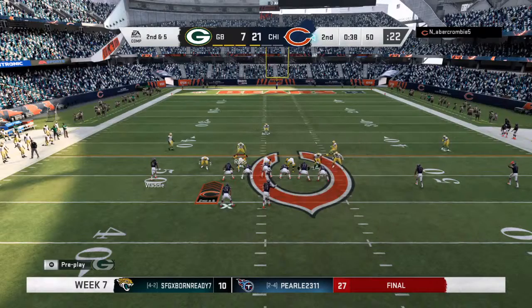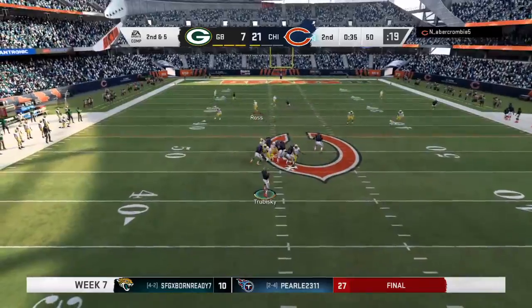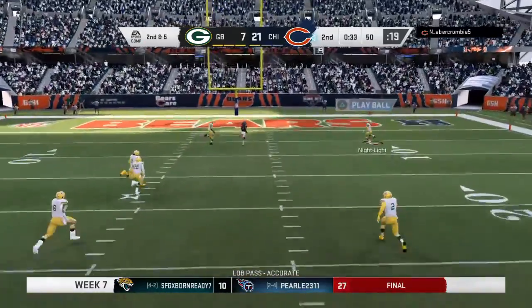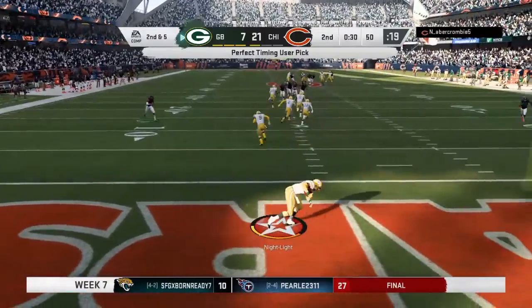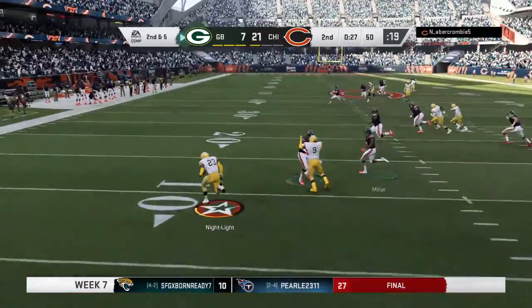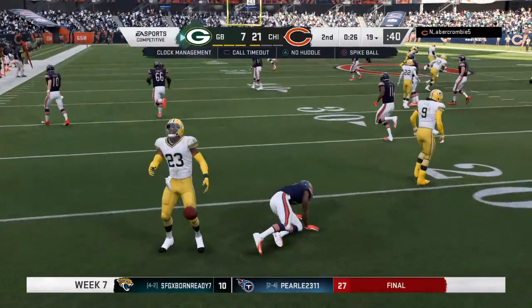Here we go. 18. From midfield now, here's Trubisky. He'll take a shot for the end zone. And it'll be intercepted. A great read, and it's picked off. And a great return as they're finally able to take him down.